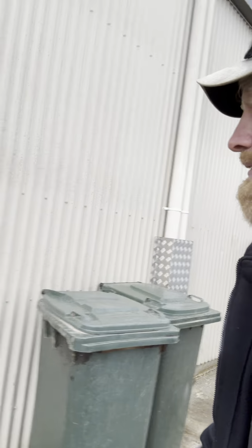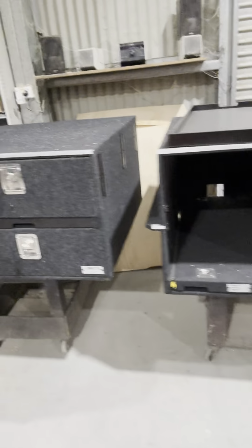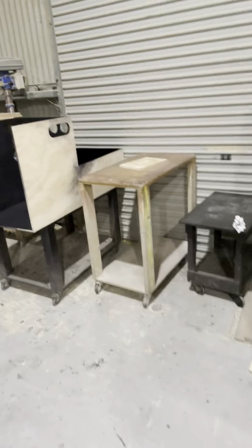This is our main drawer factory here. Bit of a cold day today, so a lot of the boys have got the doors down. But this is where I do all the drawers in here. I'll do a bit of a walk around later, I'll show you a bit more, but yeah, the drawer factories are here. Look at that, pumping out lots of drawers. And the other drawer factories here.